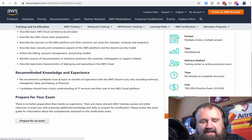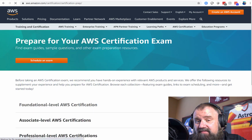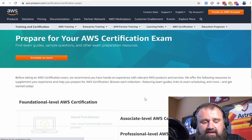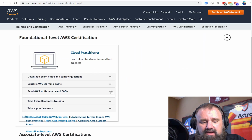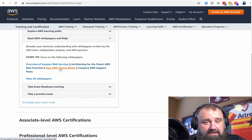So the other thing that I did, and this is probably the biggest key, is if you go and prepare for the exam, there's a bunch of white papers that you're going to want to read that are here. Because there's billing and pricing and support questions, you're going to want to read these 4 white papers. I think the longest one is this architecting one. I want to say it's about 40 or 50 pages. But definitely how the AWS pricing works and the support plan.